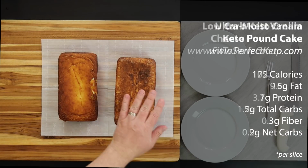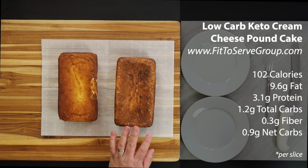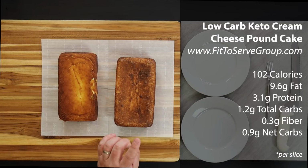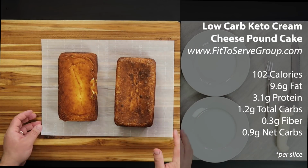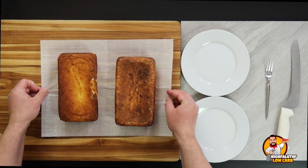And now for our second recipe, this is the Low Carb Keto Cream Cheese Pound Cake by Fit2Serve Group. And again, 12 servings, one slice is 102 calories, 9.6 grams of total fat. You've got 1.2 grams of carbs, 0.3 grams of fiber, so you're less than a carb per slice for this. And then protein, you've got 3.1 grams. So not a lot of difference there nutritionally, really. So let's see what these taste like.